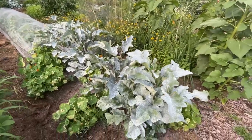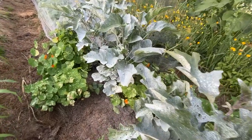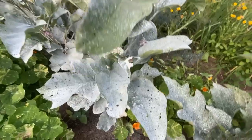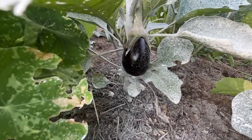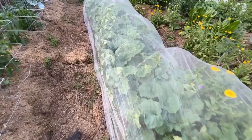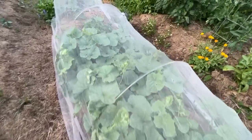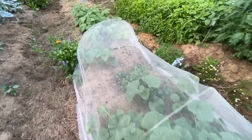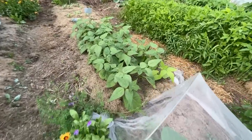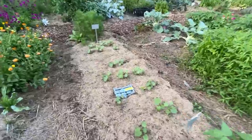My eggplant, coated with surround to try to deter the flea beetles. You can see all the damage on these leaves, but fruit is starting to form. Assorted cantaloupe and melons under this netting. Tiger eye shell beans and Jing orange okra. I just got this area mulched with grass clippings.